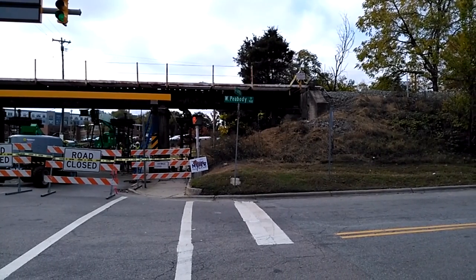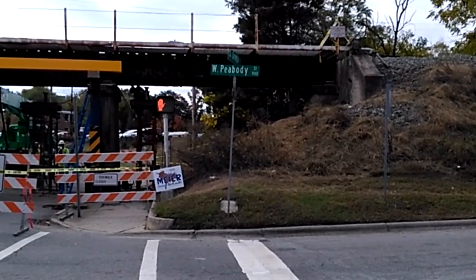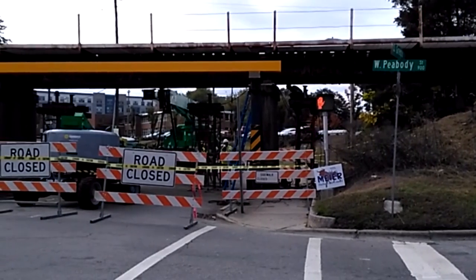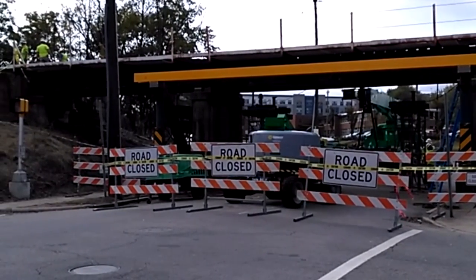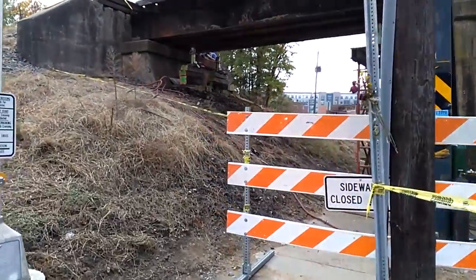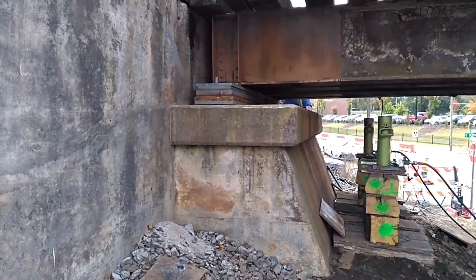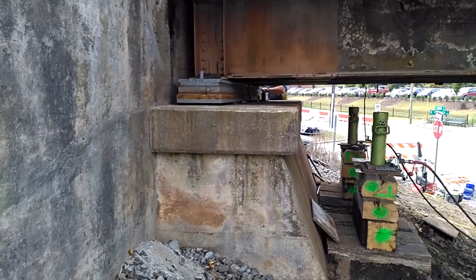So it's almost noon on Tuesday, October 29th. And they pretty much finished the raising procedure at the 11foot8 bridge. They are, I think, in the process now of securing the bridge on its new foundation. And I'll show you the shims that they put in under the structure to raise it 8 inches.